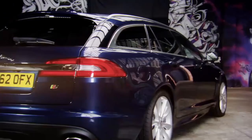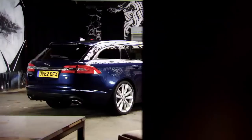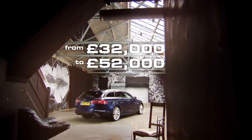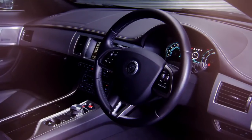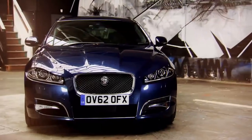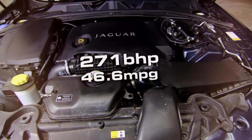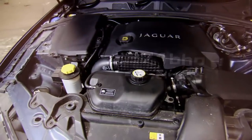It's the brand new estate version of Jaguar's XF Executive Saloon. It costs from £32,000 to £52,000 and is a rival to the Mercedes E-Class and BMW 5 Series estates. It's fitted with either a 2.2-litre turbo diesel or the 3-litre V6 turbo diesel we're testing today.